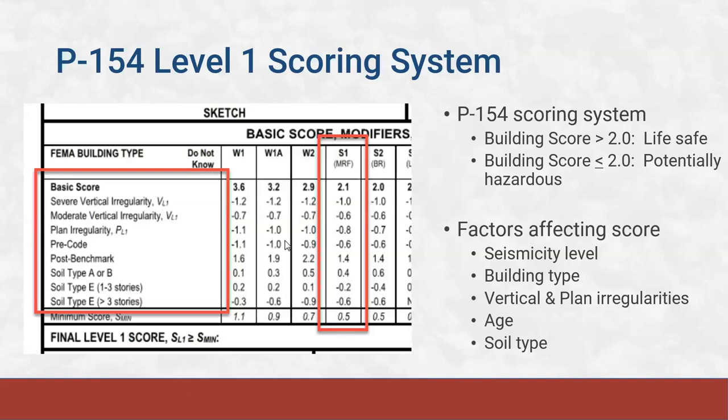So the scoring system begins with a basic starting score, varying based on one of several building types, including wood frame, steel frame, concrete, precast, and masonry construction, as well as modular housing and mobile homes. As an example shown here, a steel moment frame building in a high seismicity zone has the basic score of 2.1. And depending on the form you're using, the basic score would change.